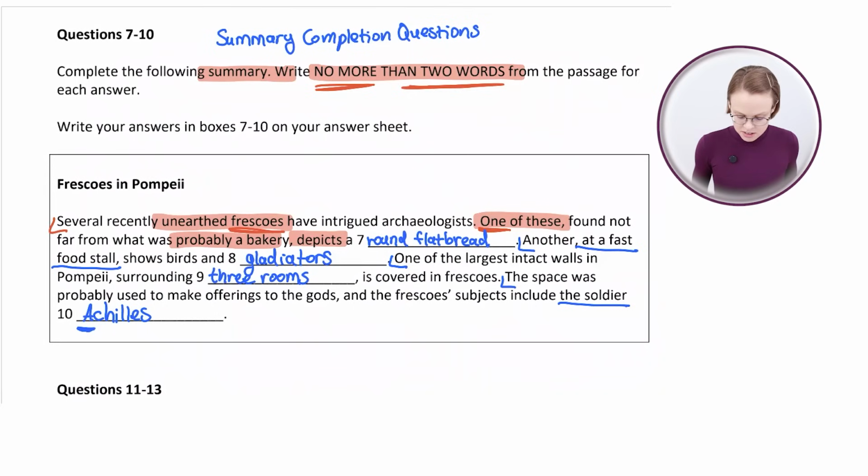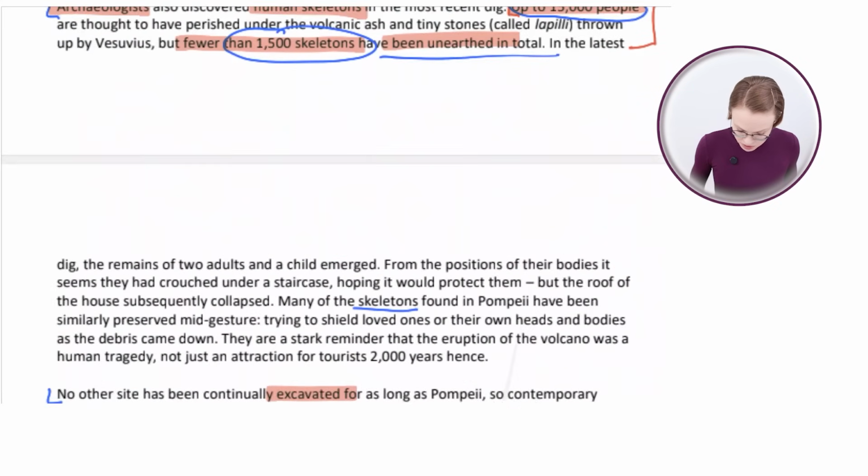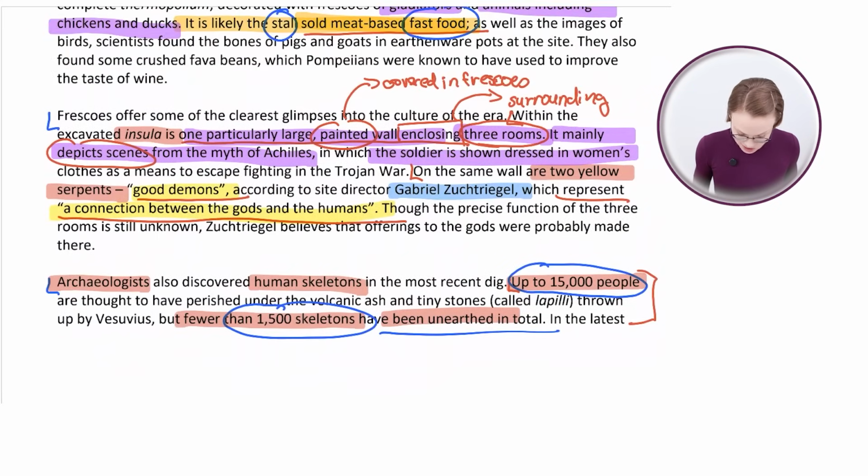As you can see here, I don't use all caps when writing the answers. You can do that. Here I don't do it, but if you don't do it, you must pay attention to letters that must be capitalized. And Achilles is a name, so the A of Achilles must be capitalized. And if you are unsure whether you have written the word correctly, go back to the passage and check.